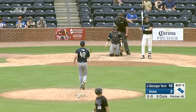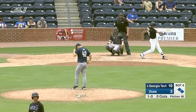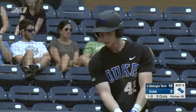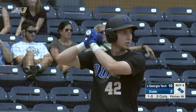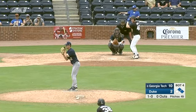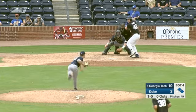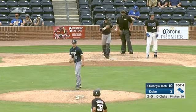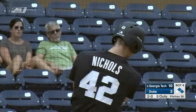And Thomas now, misses with that pitch. And now the 8-run deficit is completely turned around. If this was a 2- or 3-run ball game, maybe even a 4-run game, you're bunting here with first and second, nobody out, and the 9-man in the order. Thomas misses again.